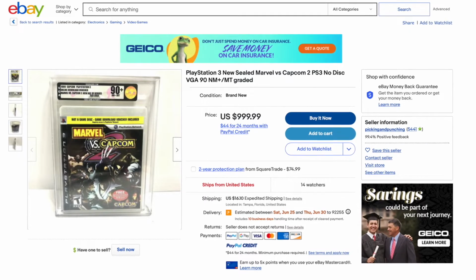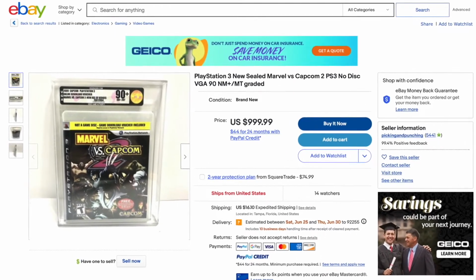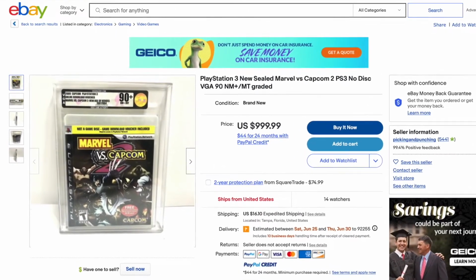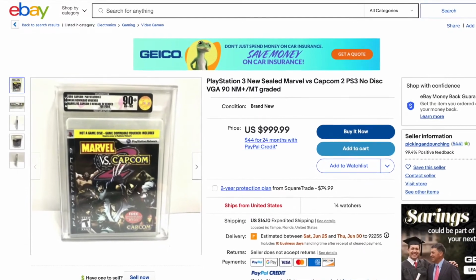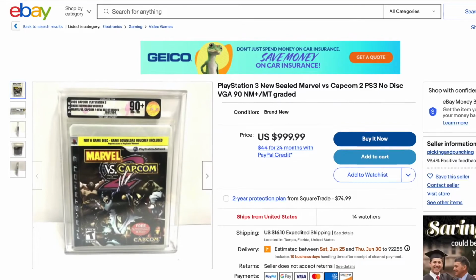Yeah, so this is a sealed VGA graded Marvel vs. Capcom 2 for PS3, which never physically released, because we were going to look at that game as an idea for a later segment in the show. And then Wes was like, I think it was on PS3. I was like, nah, I don't think it was on PS3. And it was on PS3, but it was digital copy only. And we found this dude selling it on eBay.